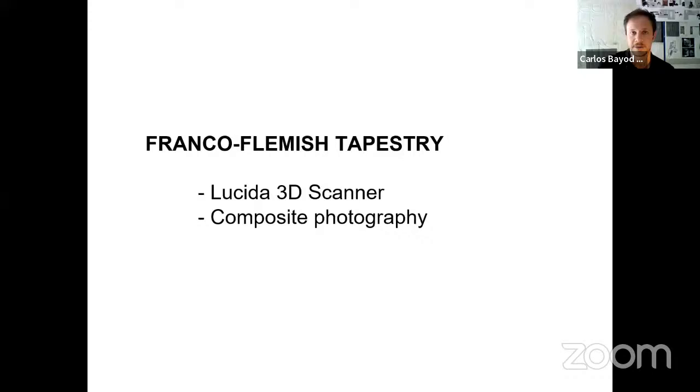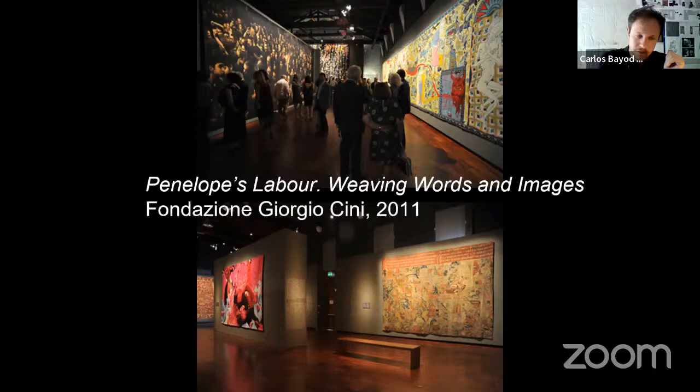The Lucida 3D scanner is the system that is part of Archive Studio, and it is what is normally applied for recording the surface of paintings or the surface of low relief objects in general. And then composite photography is actually the technique of obtaining hundreds of small high resolution photographs of a surface in order to compose one single file in very high resolution, but considering this as flat color information, not with the idea of following a photogrammetric process. I will explain to you more in detail how these two different techniques are combined together. But first, a little bit of background.